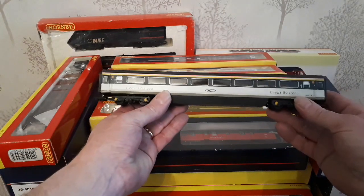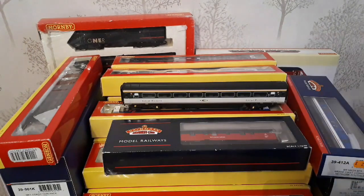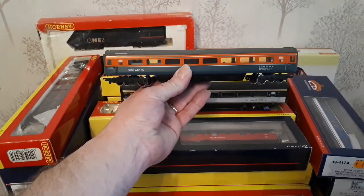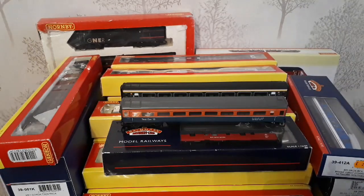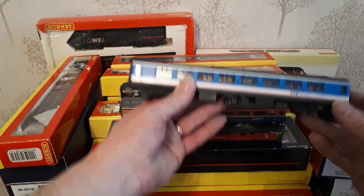We've got Great Western First Class Mark III. And we've got the original Hornby Test Car 10 in the RTC livery, which is a shame that some of these I haven't got the boxes for, because that's how I found them on eBay. But at least I've managed to get the coaches. And then we also have Network Southeast as well.